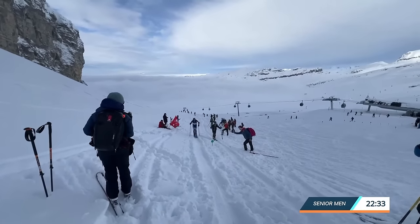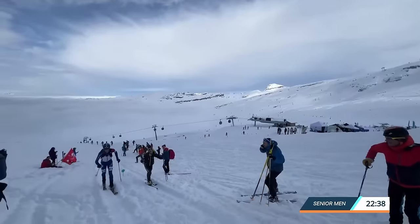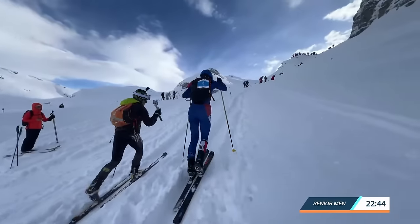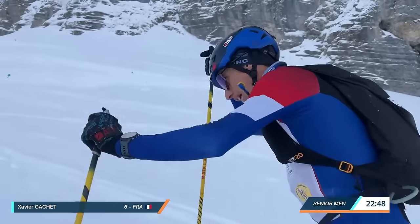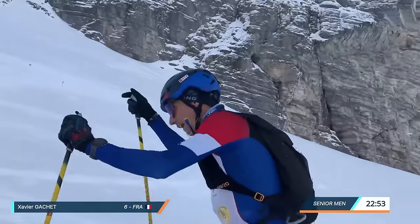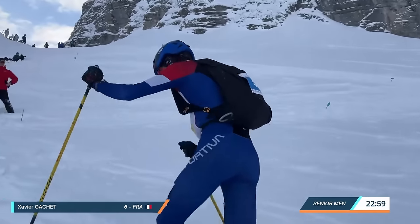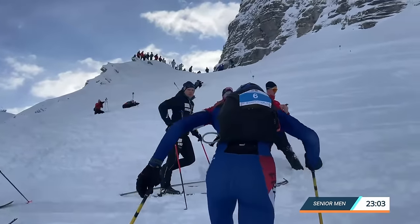So no, thank you Xavier for the camera operator, who will answer this for us. Xavier Gachet in second position, yeah. So really impressive race for him, because he's always strong in individual, but he's doing great today. The French guy, here he is. Have a nice close-up. He's looking pretty comfortable. We can see Bonnet heading towards the transition zone just above him, heading to the right. And we'll see Gachet make the turn.